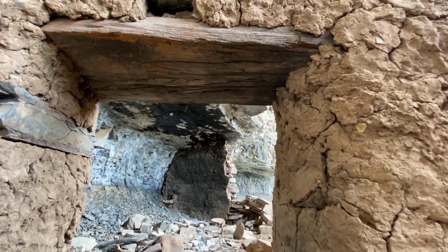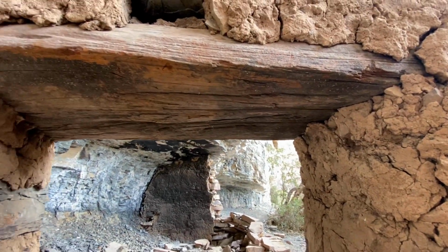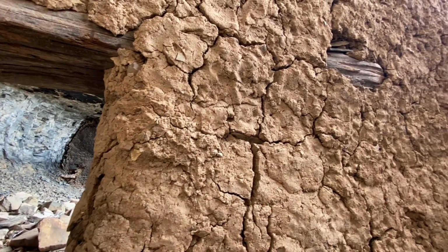What's holding this window open? It looks like a 2x12 or something. Oh, you know what? Look at this. But it's ancient. I mean, and it comes out here. It keeps going past that all the way over to here. Wow. Here's another piece of.